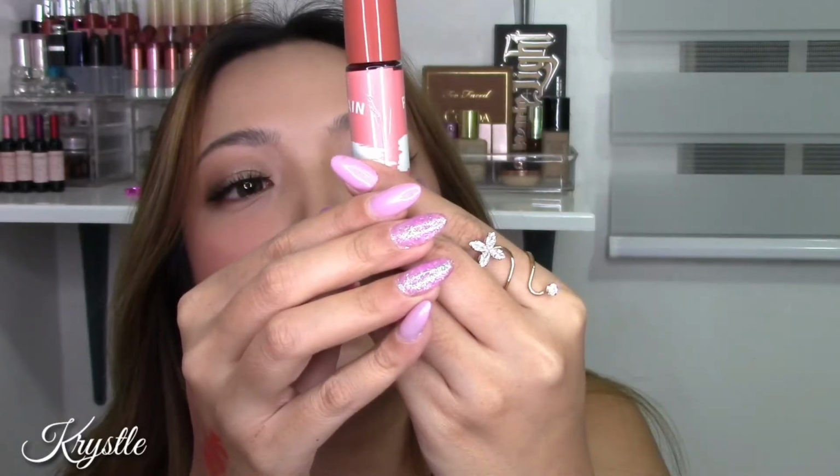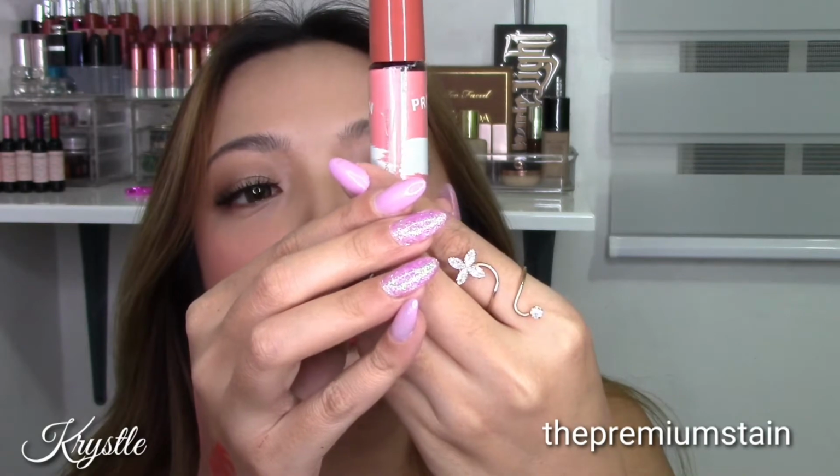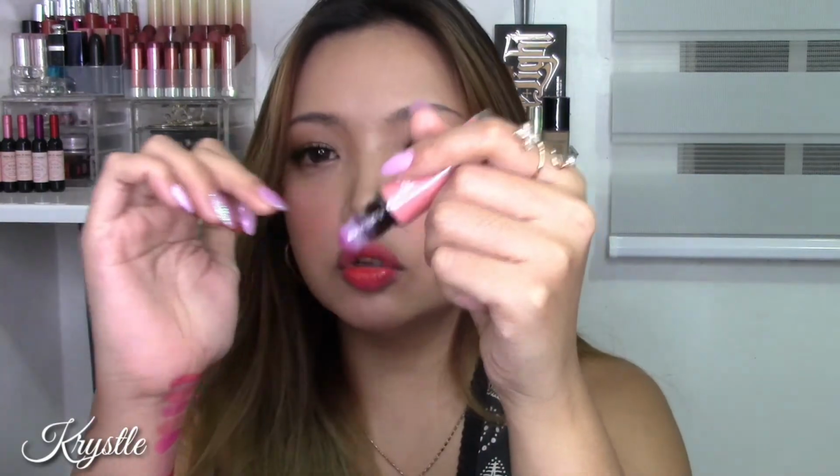By the way, their Instagram is the Premium Stain, and it says here all natural ingredients, which is great, and has 30 fluid ounces inside. And I remember the issue that I had with this was the roller ball. Since the product is too thick, you have to shake it upside down so that the product will stick to the ball and you can get the product out.